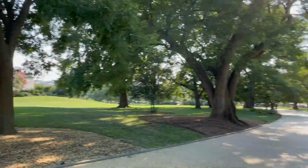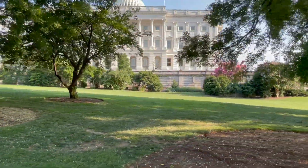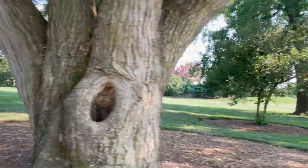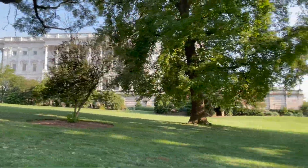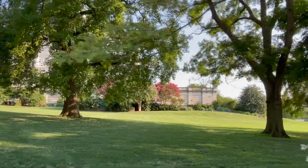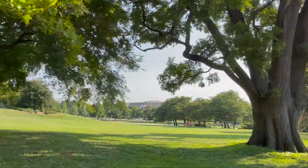As I pan to the left, you will see the United States Capitol. This is the Senate side, as I mentioned before. It's just really, really beautiful and a great view from the side. I apologize again that the trees are kind of blocking the way. You'll see a lot of times people will be running up this hill.